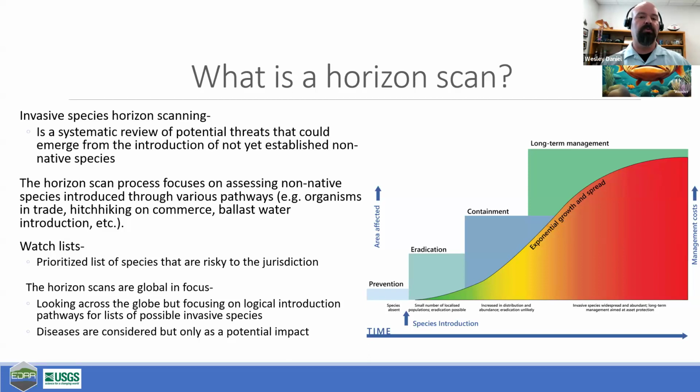And what are the products from this? Well, at the end of the day, we make these priority lists. It's a prioritization effort to try to identify the riskiest species through these different pathways, through these different groups of organisms, so we can live on this invasion curve way on the left side.